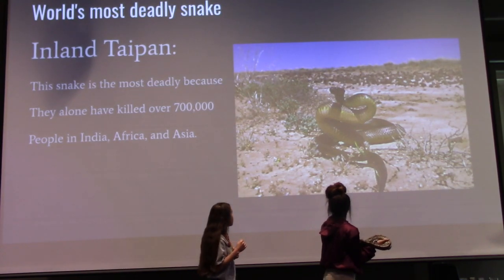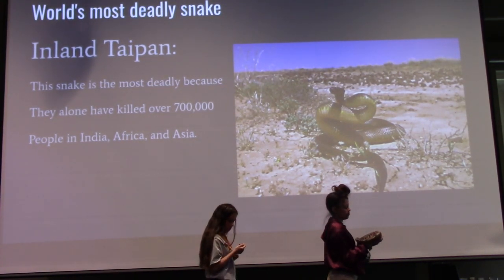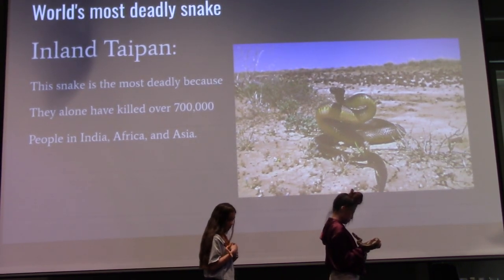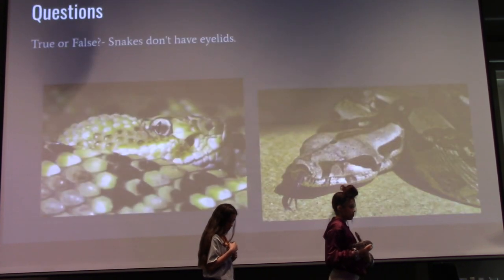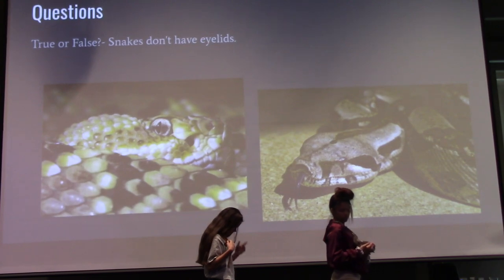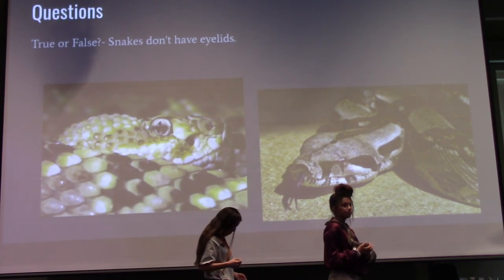The world's most deadly snake is the inland taipan. This snake is the most deadly because they alone have killed over 700,000 people in India, Africa, and Asia. Okay. True or false? Snakes don't have eyelids.